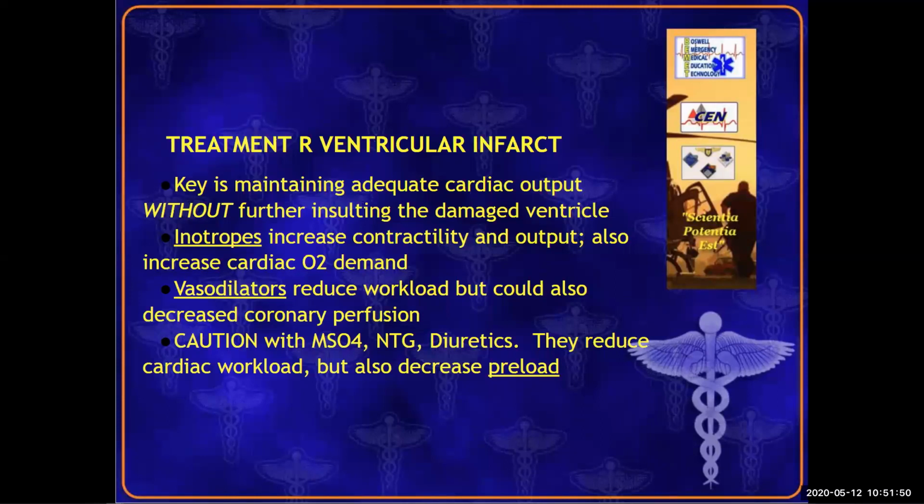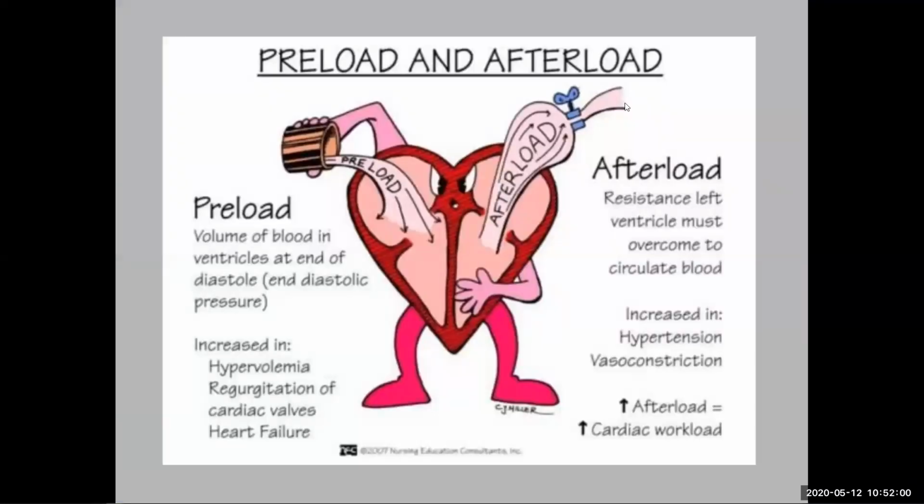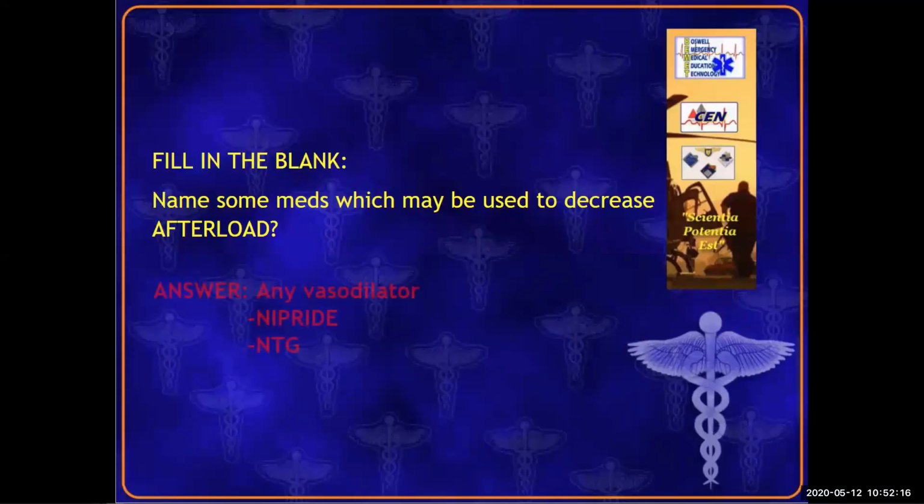Okay, so just look at these two parameters here and tie them together. So something to decrease afterload would be a vasodilator. Remember, afterload is going to be that left side. I play with the afterload by adjusting the blood vessel. Okay, I play with preload by fluids or lack of. So if I need to reduce the afterload, I do a vasodilator, something like nitro, nipride, several choices for that.